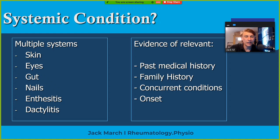And that's what I meant when I get these referrals in and people just haven't gone that extra step. You just think all you needed to do was ask two more questions, you'd have been there. But you've got to know what you're looking for. So we're looking at the skin being affected, and we'll go through this in a bit more detail, I think on the next slide.